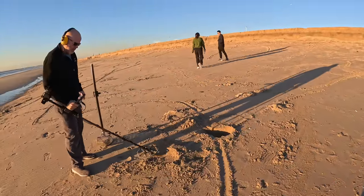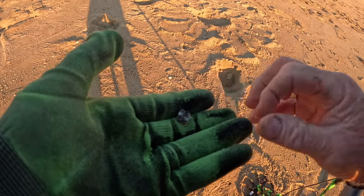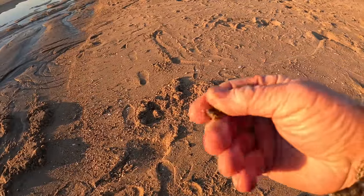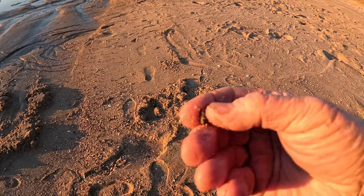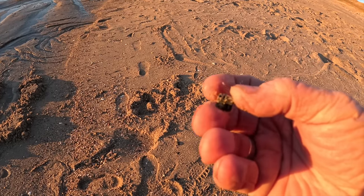All right, we're walking away. Yep. Well, that is a little silver earring with some bling on it. Pretty sure it's silver. I know it's not gold. Yeah, it's silver. A little piece of silver.